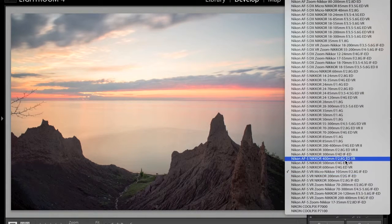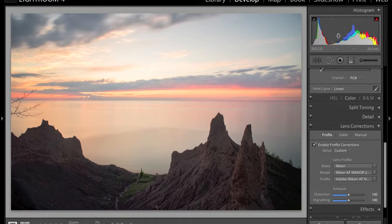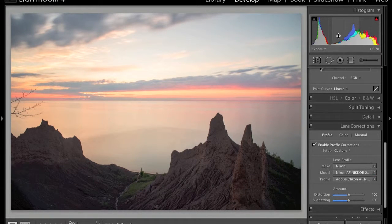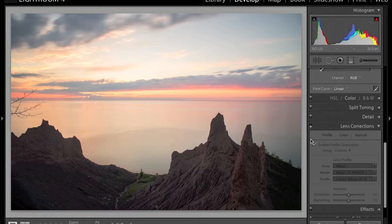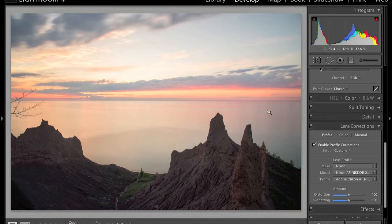So now, because this was shot with a Nikon 24mm f2.8, I'm going to select that, and you'll see what it'll do. It'll even out the horizon line and kind of fix some of the bowing that was going on. So let's take a look. Before we corrected it, and then after, as you can see, it straightens that horizon.